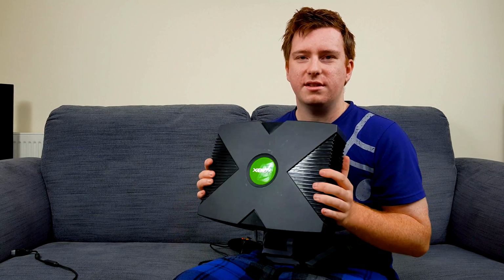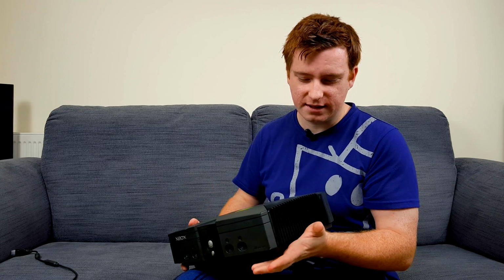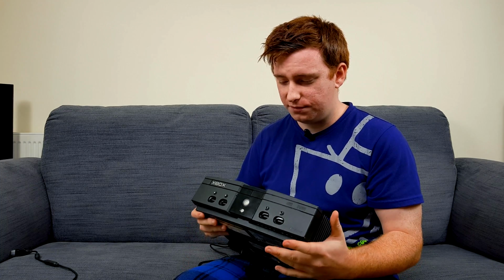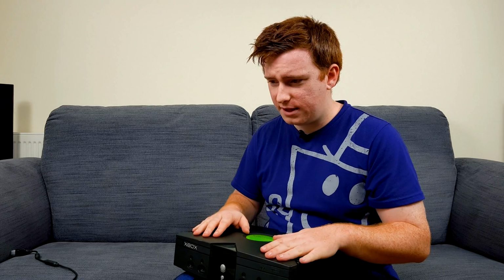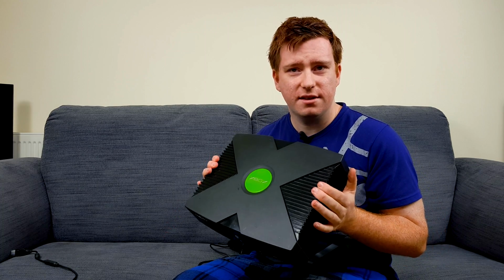This one was really dirty, but I took it apart and cleaned it up, and it's in fully working condition. It cost me 25p. Fair enough, I did buy a big job lot of stuff with it, but divided between the games and the controllers and stuff, it was about 20 odd pence for this, so that was not too bad.